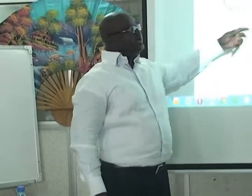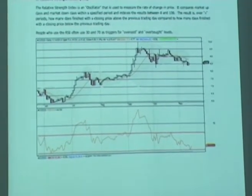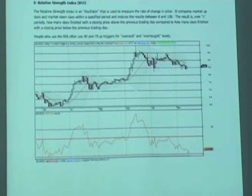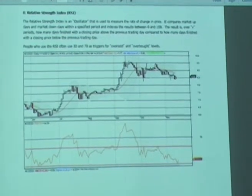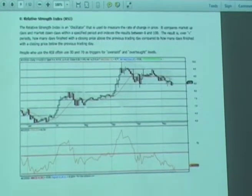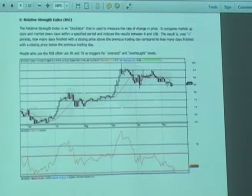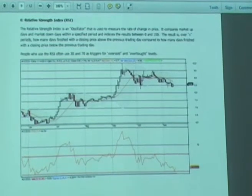What we need to do is start using those indicators which I told you about. The first indicator is your RSI. All the way we've been talking about prices and moving averages, we are now looking at RSI. What RSI represents is the relative strength index. It's an oscillator that is used to measure the rate of change in price. It compares market up days and market down days within the specified period, and the index is a result between 0 and 100. Over X period, how many days finished with a closing price above the previous day compared to how many days finished with a closing price below the previous day. People who use RSI often use 30 to 70 as triggers for oversold and overbought levels.